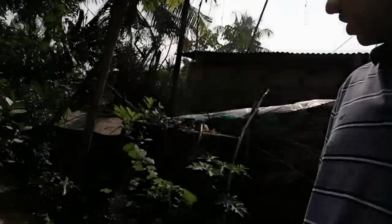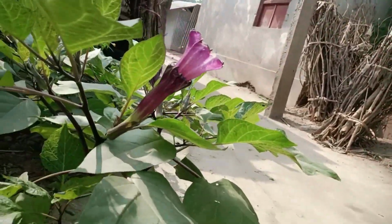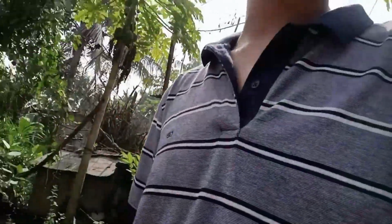You can see these are Jimson weed plants, Jimson weed flower. It's a very common flower here. The fruits are a little bit poisonous. The lore is that if you eat the fruit you'll go mad basically. So it's a maddening fruit.